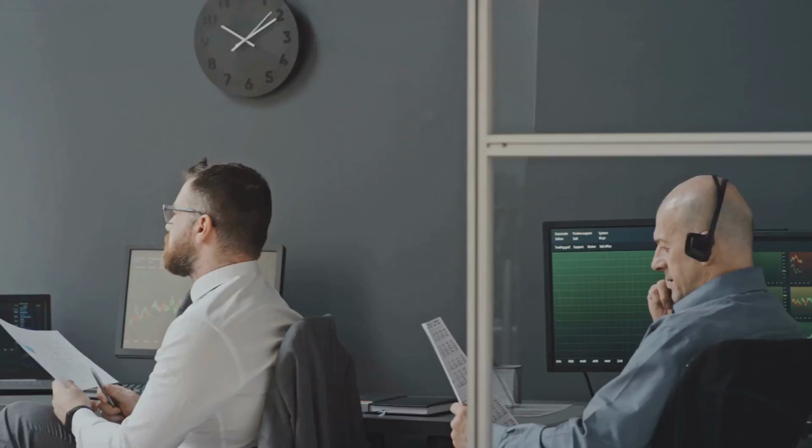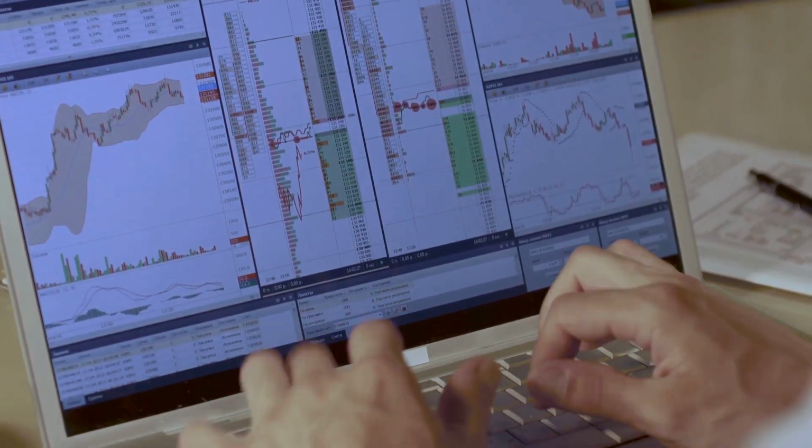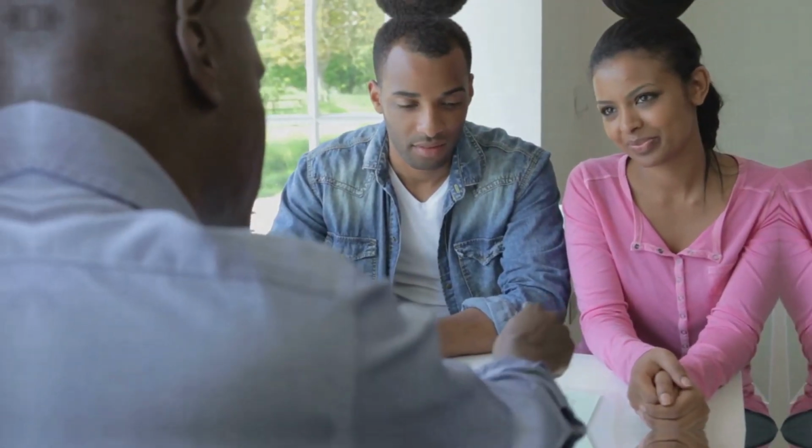Are you curious about stocks and how they work? You've come to the right place. In this lesson, we'll break down the basics of investing in stocks, making it simple and easy to understand.